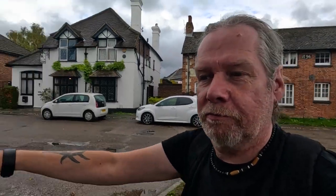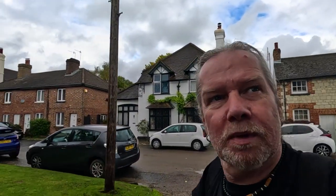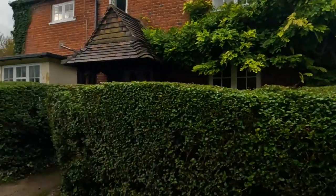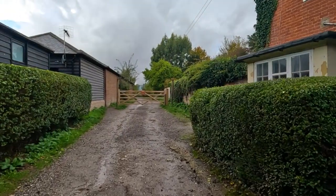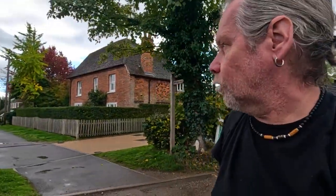We are on the North Downs Way, which we've done, we've walked that. That goes up to Gatton Park, up there. So yeah, I just wanted to have a little walk around to quickly show you some of these beautiful houses in Merstham on Quality Street.